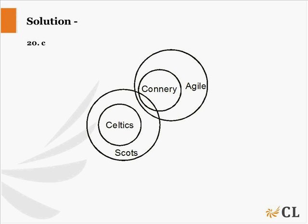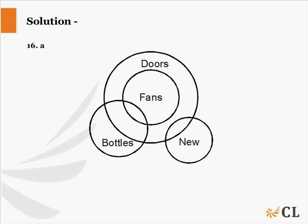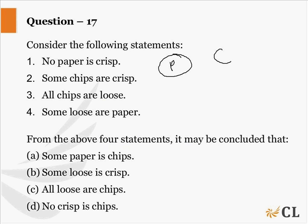No paper is crisp. Some chips are crisp. All chips are loose, and some loose are paper. So it will look like this. See this. Some paper is chips. Some paper is chip, not valid.